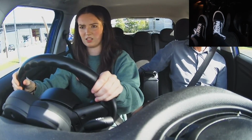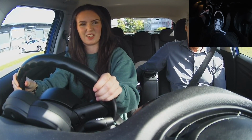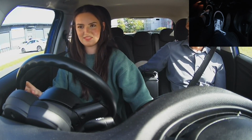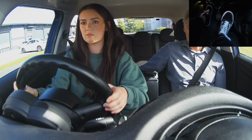Cover your brake and push it right to the floor. Clutch. Oh, that time wasn't as hard, was it? No. Right, handbrake on. Put it in neutral. Put it into first and then look around, off you go. That's it.